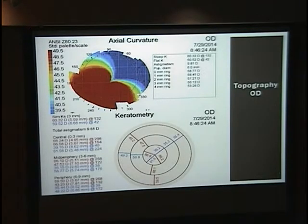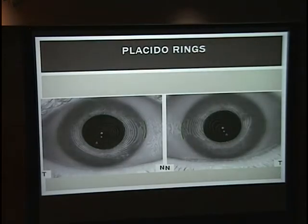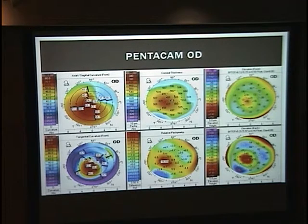His keratometry, so in the right eye, you'll see steep K's of 60s with astigmatism of close to 10 with the simulated keratometry. And then the steep K's in the left eye, which is the poor functioning visual eye, up to 87 and 80, so fairly significant. Just an example of the placido rings, which is where you get the topography, you can sort of appreciate the displacement of the cone.